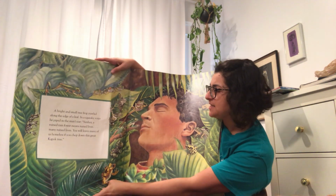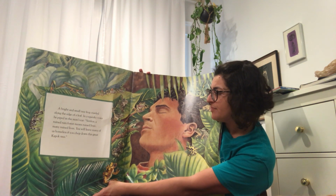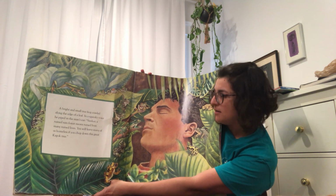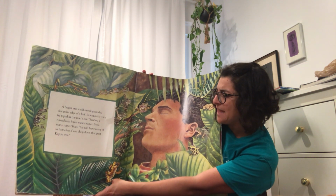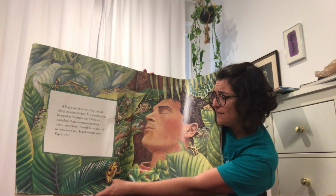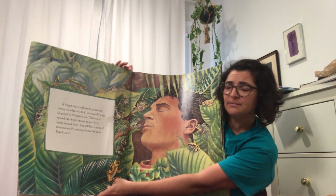A bright and small tree frog crawled along the edge of a leaf. In a squeaky voice, he piped in the man's ear, Senor, a ruined rainforest means ruined lives. Many ruined lives. You will leave many of us homeless if you chop down this great kapok tree.